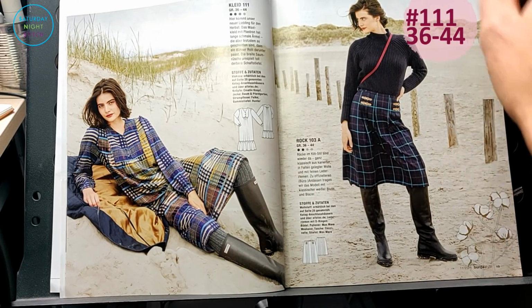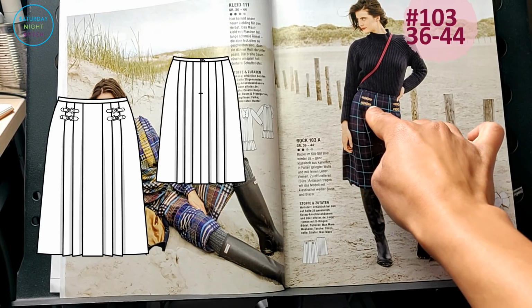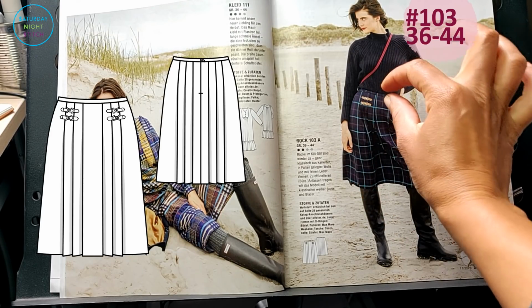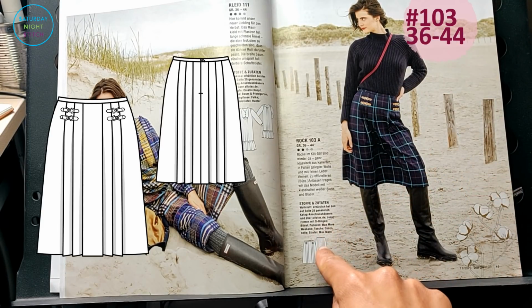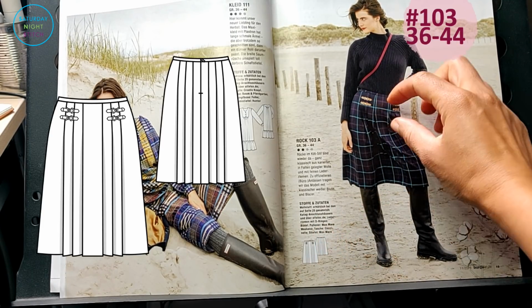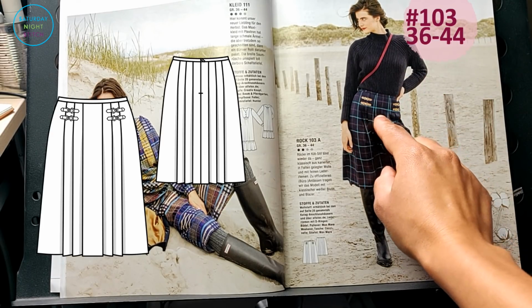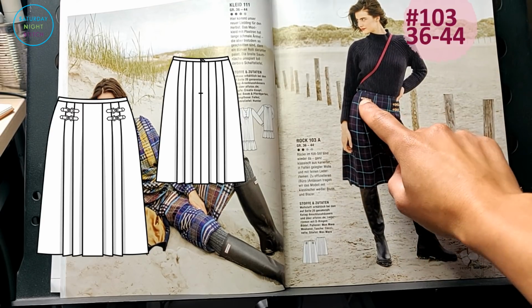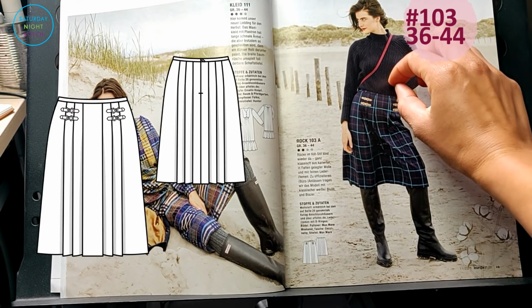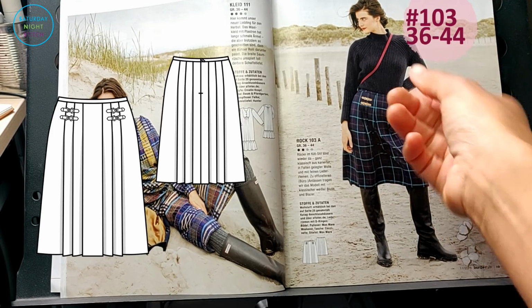Anyway, moving on, we've got a tartan skirt here with some little detail. There's a little leather trim that has been added there. What I like about this skirt is that the waistband is very narrow, and that caters quite well to people like me, who have a contoured waist, and I can't take a waistband that is wider than an inch, because then it just rolls down.